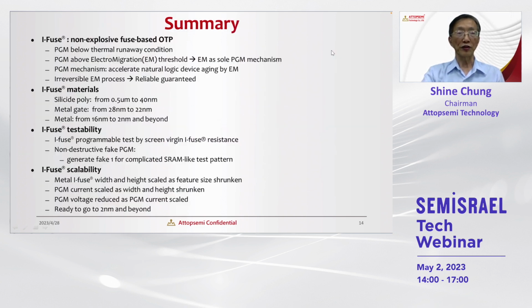And the conclusion is our I-fuse is a non-exploding fuse-based OTP. Because our programming is below thermal runaway and above the electro-migration threshold, electro-migration will be the sole programming mechanism. Actually our programming just applies heat to accelerate natural logic device aging by electro-migration. And we all know that electro-migration is an irreversible process, so the reliability is guaranteed, not by us, but by the physics created by Almighty God.